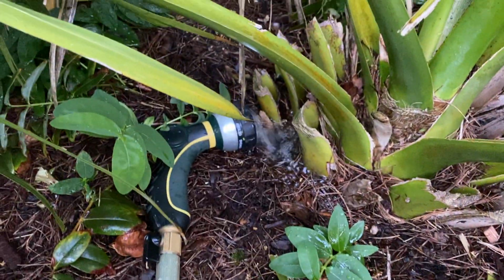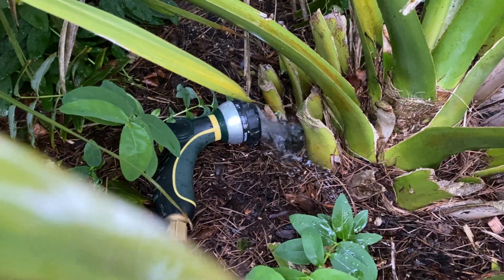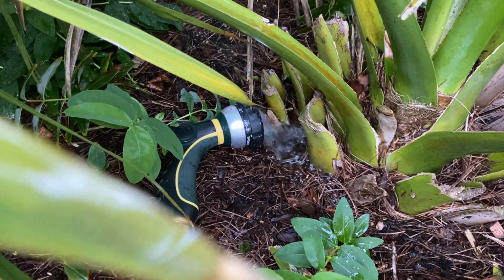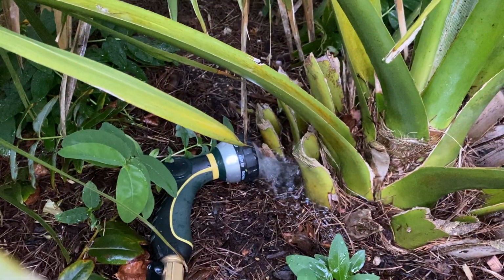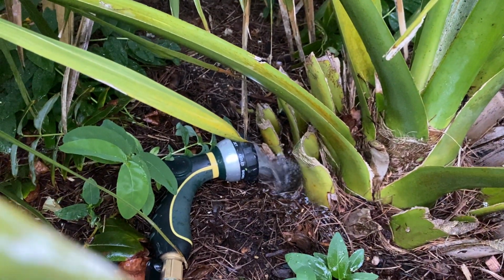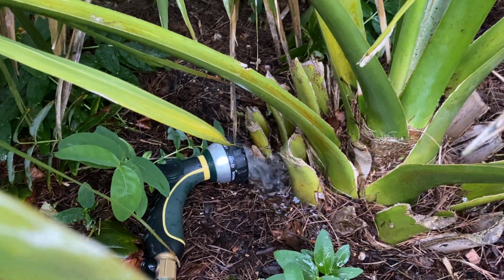I water this. You see that? So when I moved in here, this was pure clay soil. And if I did that, the water would run everywhere. I've improved the soil quite a bit. A lot of mulch, a lot of top dressing, all that sort of business.